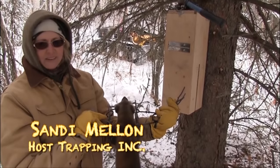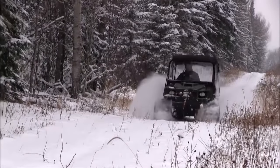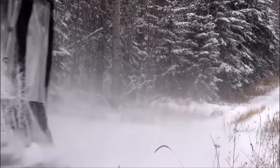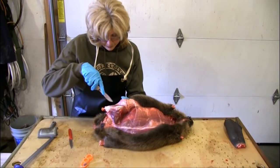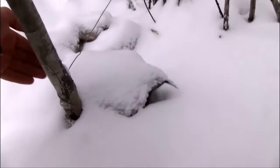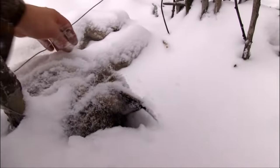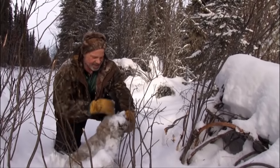Trapping's past is firmly rooted in history, but today, the gear and techniques have changed. Canada is still known for the best wild fur in the world, and today our pelts are sold on the global market. Our community is large, and our numbers are growing. We are trappers. This is what we do, and where we belong.